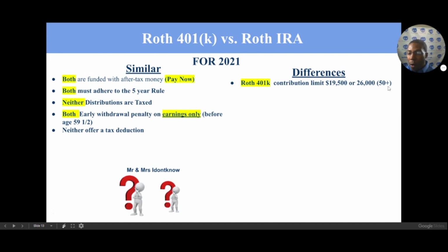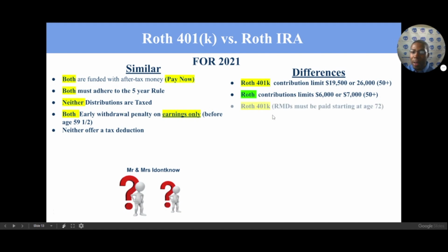The contribution limit for a Roth 401k is $19,500, or if you're age 50 and older, you have a catch-up clause, and you can put a maximum in a Roth 401k of $26,000. In a Roth IRA, the contribution limits are $6,000, or $7,000 if you're 50 and older. So look at the vast difference of how much money you can put away for your retirement when you're looking at a Roth 401k versus a Roth IRA. Now, if you have the ability to do so, you absolutely can max out both of these types of accounts. You can have both at the same time.